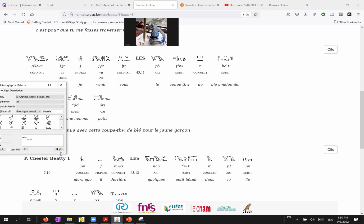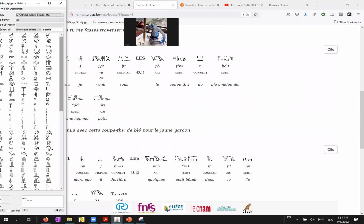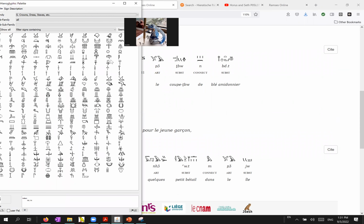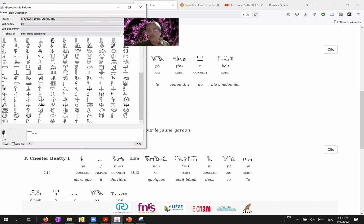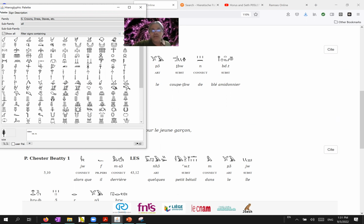Crown, dresser, staves, maybe? If you see it, let me know. In JSesh, what bid it just gives M34. Yeah, that's what I was going to say. Or does it use barley? Yeah, it's the one we looked at just previously.